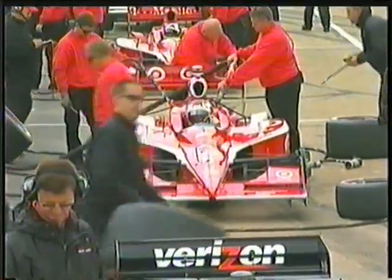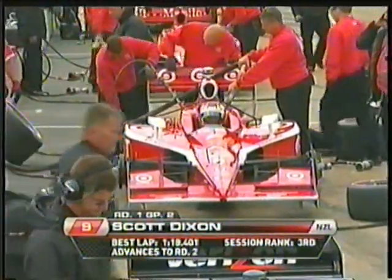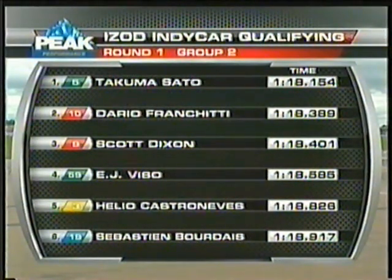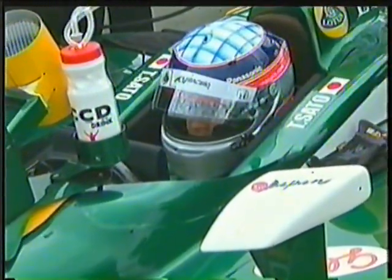Not much grip there. Here are the drivers who advanced to round number 2 from Group 2, round 1. Takuma Sato, Franchitti, Dixon, Bourdais, Castroneves, and Sebastian Bourdais in a late session run. Takuma Sato, the fastest of all as we go to round number 2. Stay with us.